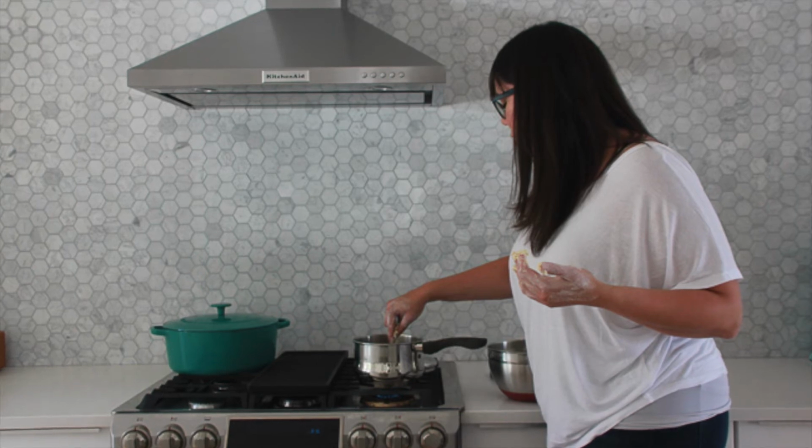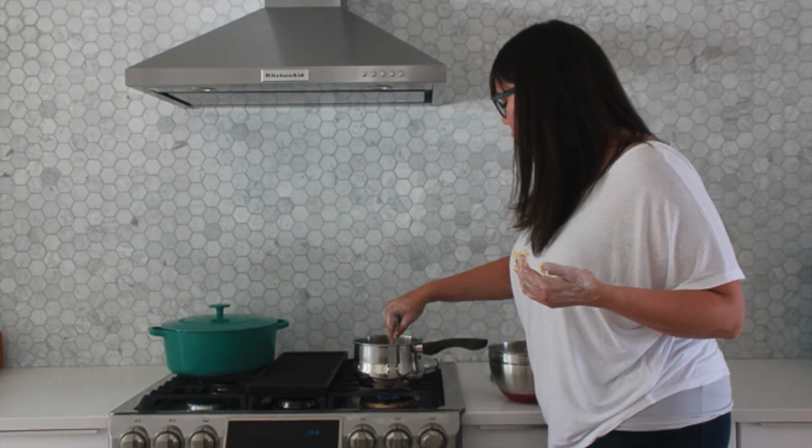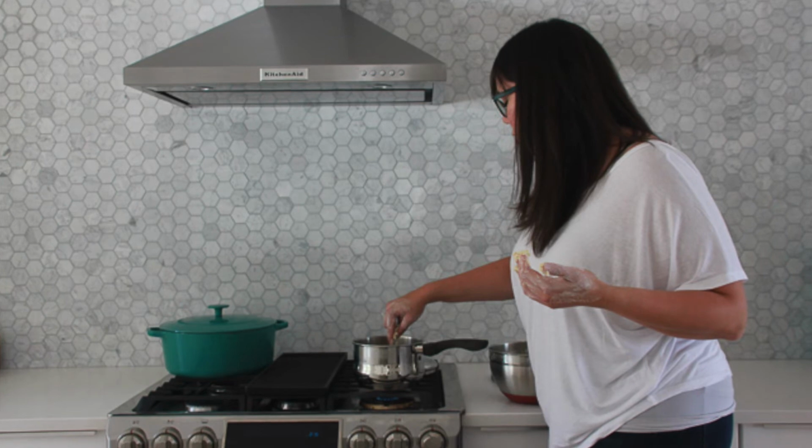Oh, it's starting to smell good. Yum. You can smell the cinnamon, of course.